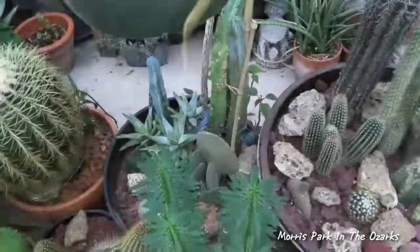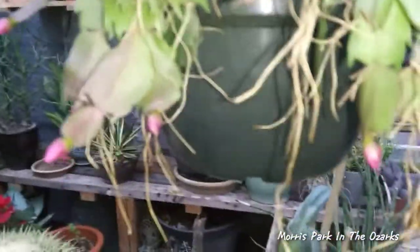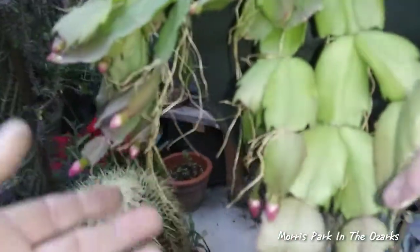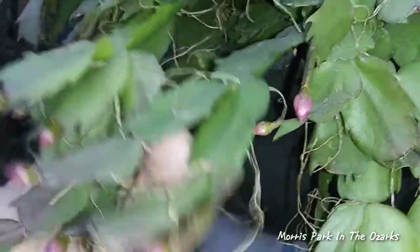This one's kind of interesting because of all the roots it put out. Look at all these roots. A whole lot of roots that came out of the bottom of this thing. Of course, a lot of epiphytic cacti will do that. Epiphyllums and stuff will do this also. Interesting. Very interesting.